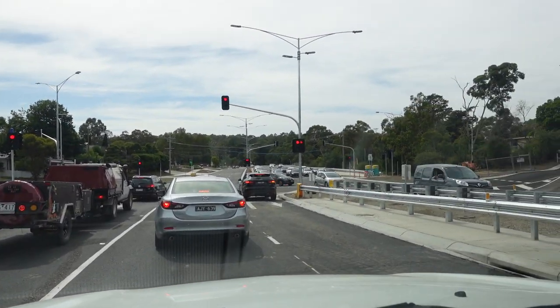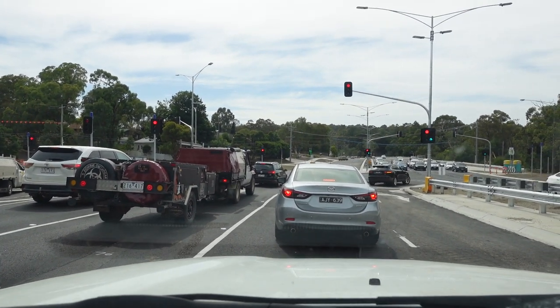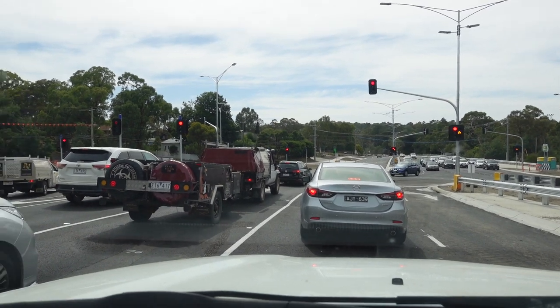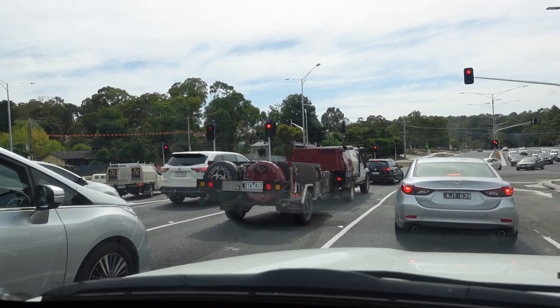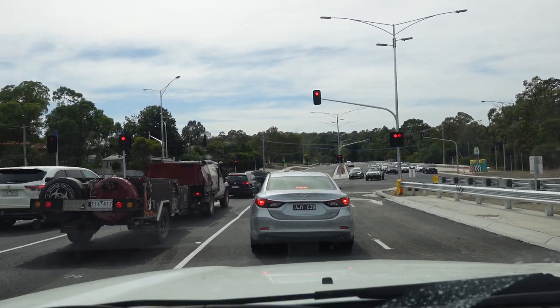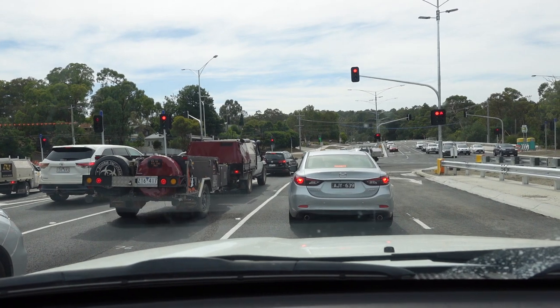Probably where I'm turning right up further. Yeah, they've done a lot of roadworks at this intersection since I used to live around this area. So we're in probably the lower end of Eltham. And Montmorency's to the left as well.